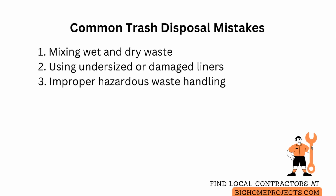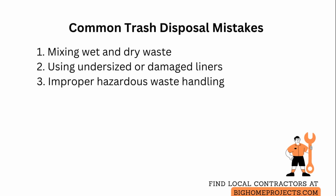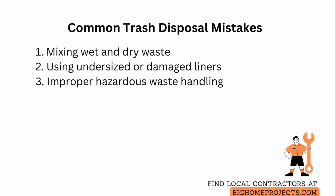A third issue is improper handling of hazardous or chemical wastes that can lead to contamination and regulatory fines. The practical fix is to maintain simple, visible instructions at the cleaning supply station, label temporary storage, and have a clear contact for arranging licensed hazardous pickup.